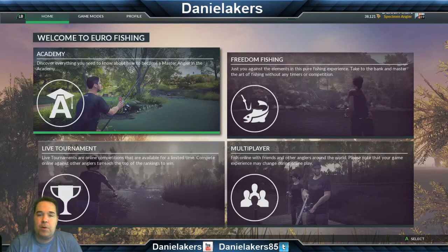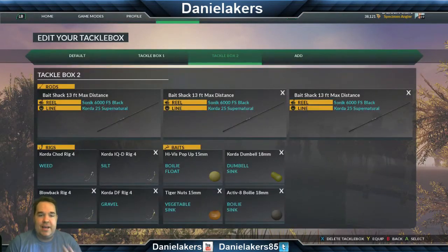Today, the tackle box I'm going to be using is this one, my tackle box 2. My tackle box 1 is for smaller fish, smaller lakes. Rods I'm using is bait 13 foot max distance. You can get max distance, and where I'm going to tell you to fish today, if you'd like to fish today, obviously you don't have to, but I find this is the best place for me personally to get my tackle points up.